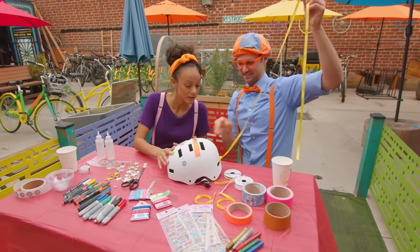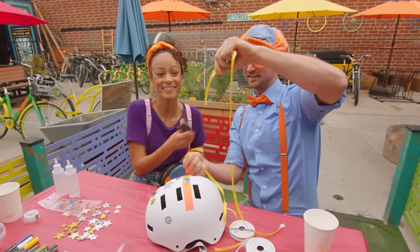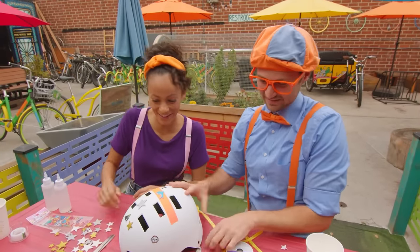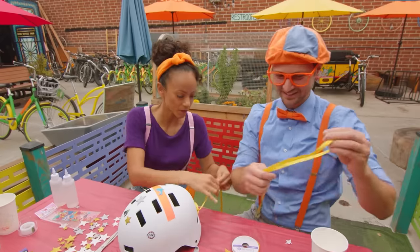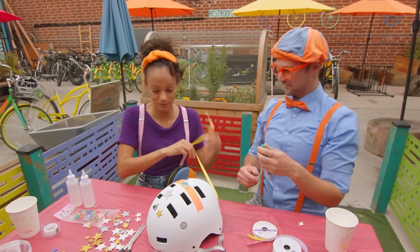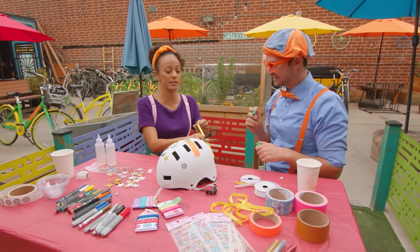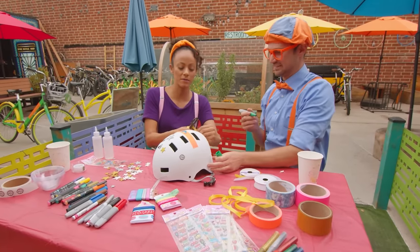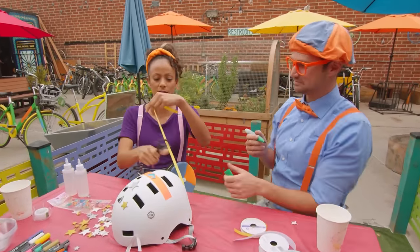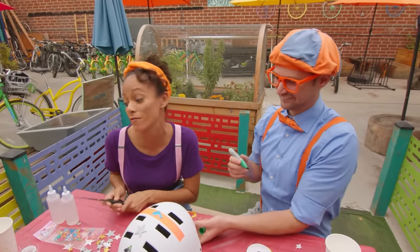Whoa. Maybe we should cut it just a little shorter though. How about right there? Like that? Yeah. Perfect. All right. That's gonna look really, really cool. Oh, thank you. And you might be able to even try to make it a little curly. Ooh, cool. I don't know if it'll work with this ribbon, but it's a trick. All right. This is something a grown-up can help you do to make your ribbon curly. Oh, it's not working. That's okay. Yeah. Oh. Use a different ribbon for that trick.